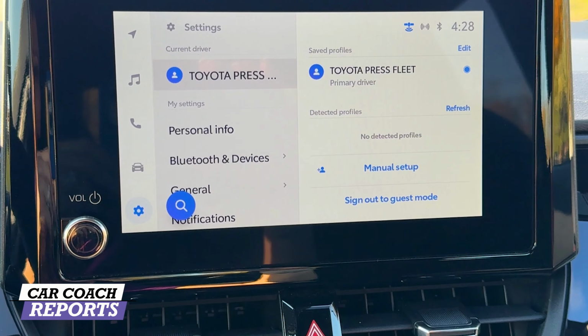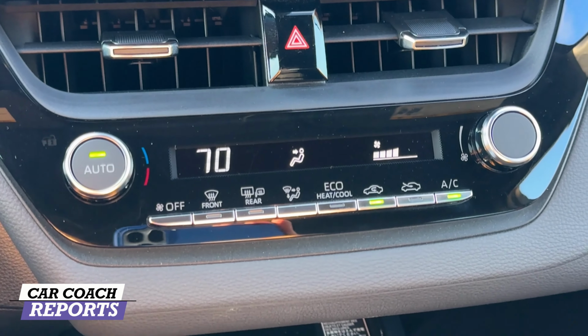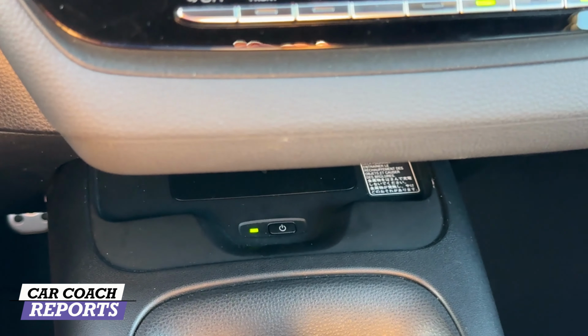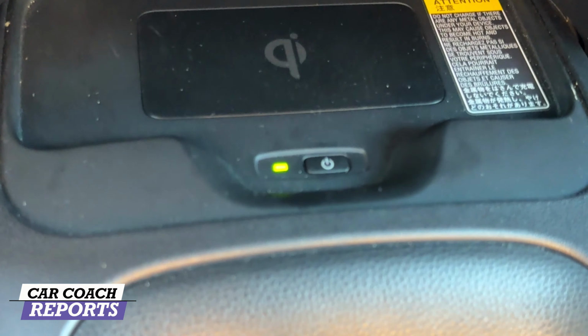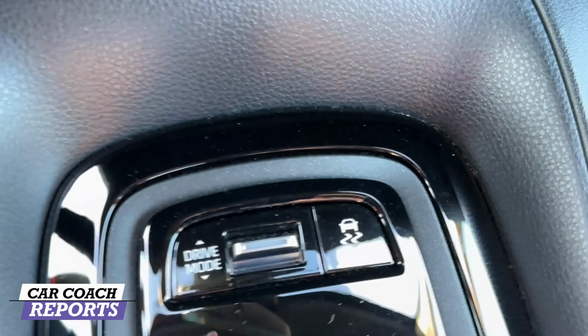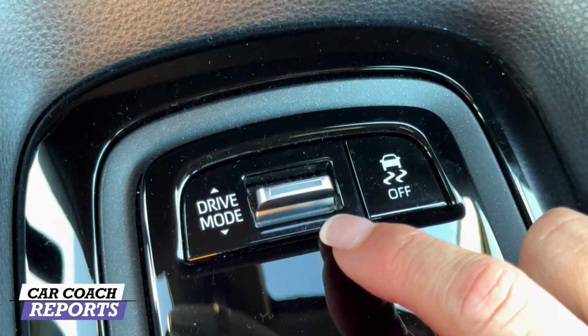Now, when it comes to technology, it has an 8-inch infotainment display, standard Apple CarPlay and Android Auto, Amazon Alexa capability. There's also onboard Wi-Fi, and the technology package on the core model adds an 8-speaker JBL stereo system, wireless smart charging pad, and in-dash navigation. Now, in the Circuit edition, that's standard.